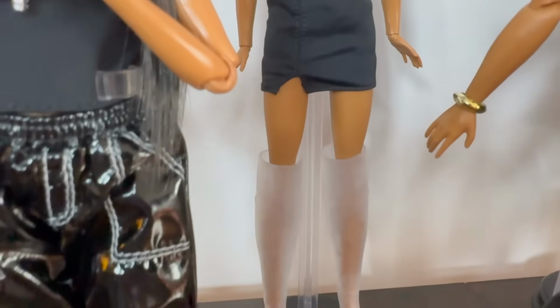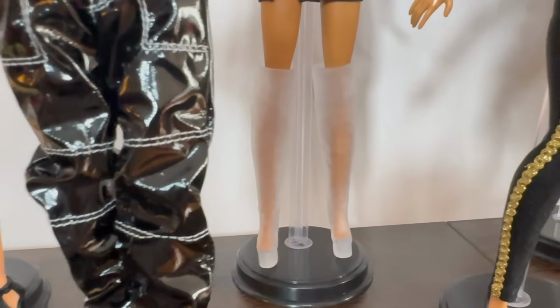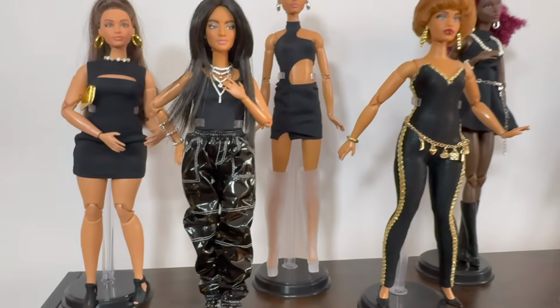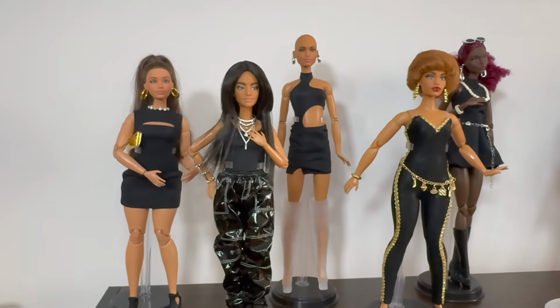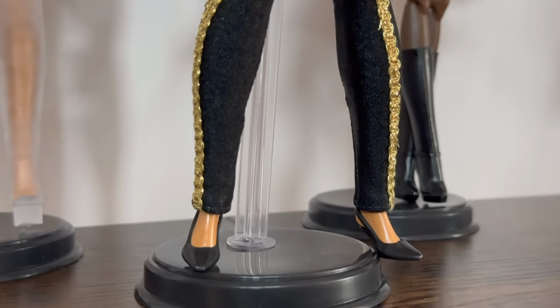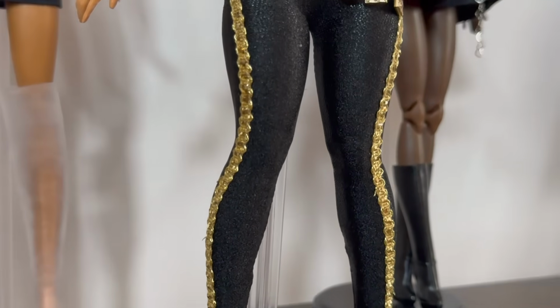And people weren't liking these shoes on anything but the curvy body, but I feel like with the right styling, it works really well. And I think this is the right styling. Love her.